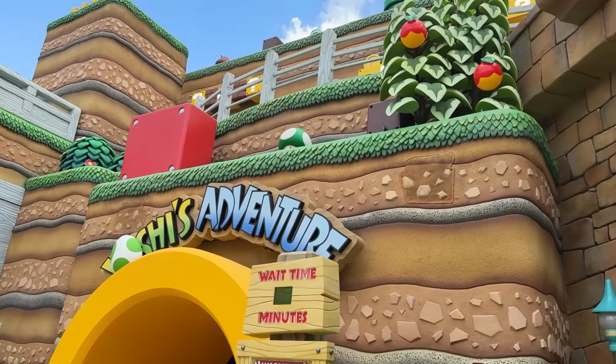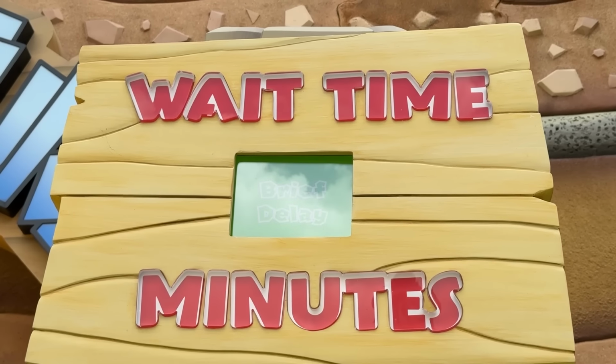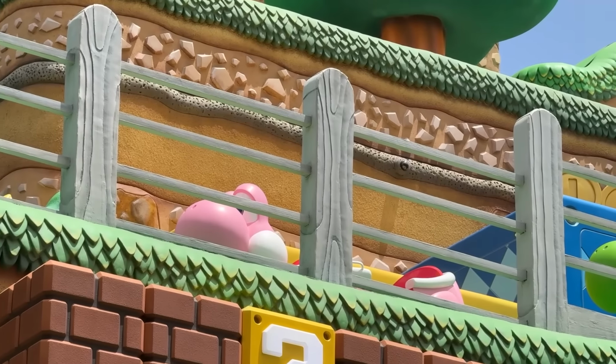But you know what? It's time to go on an adventure. I hope for a pink one so desperately. Update, the Yoshis don't want to go on an adventure with us right now. It's delayed, and you can just see that pink one taunting me.